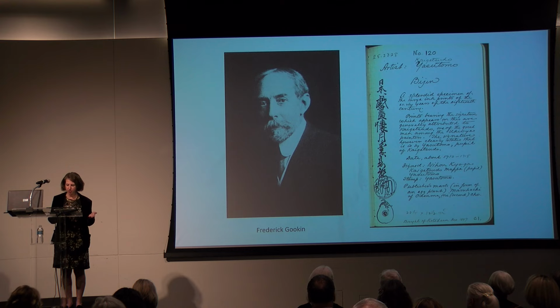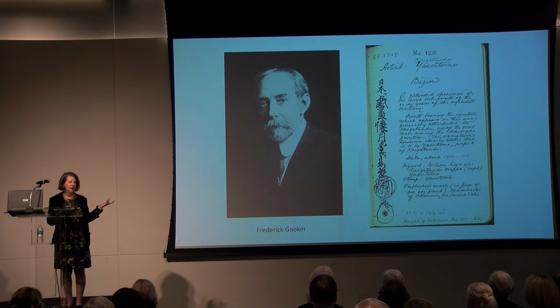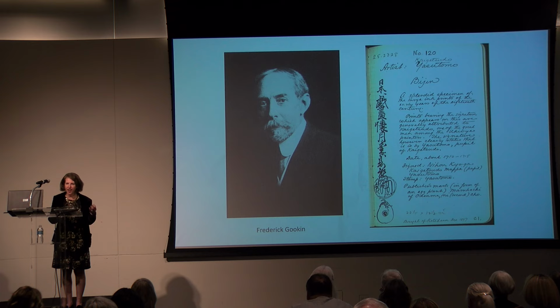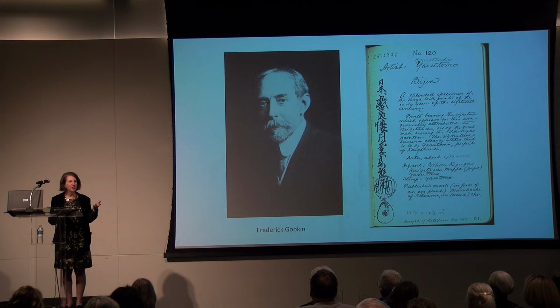And here he meticulously captured the calligraphic style of the writing on the print, the signature of the artist and the artist's seals. He was also known to copy Japanese prints, the imagery, so carefully that they could easily be taken for the real thing at first glance. And I have seen these because I've seen his estate. When you walk into storage, you see them on the table, and think, oh, what Japanese print is this? You get a little bit closer, you see that it's something that Frederick Gookin painted himself.